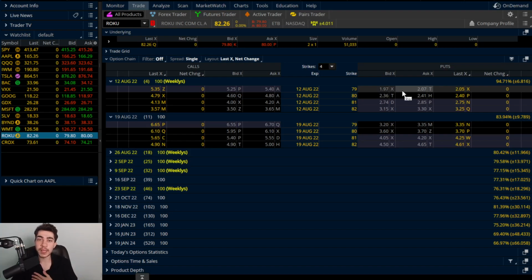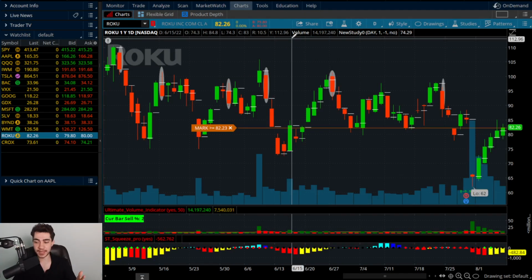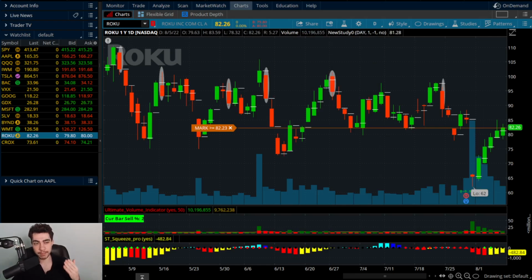I will say I don't go out of the money, but on this particular play, I will be going a little bit out of the money on some strikes with light size, and then I'm going to be sizing in very heavy on probably the 80 strike, the 81, 82. I'm going to be getting multiple strikes. So yeah, that's the game plan, and that is how I'm planning to trade the best setup at the best price.